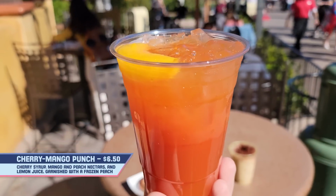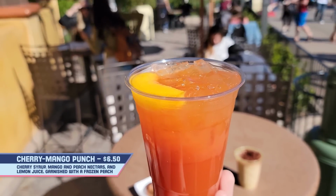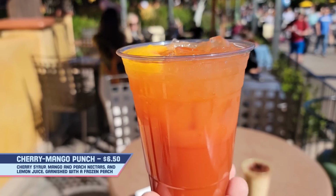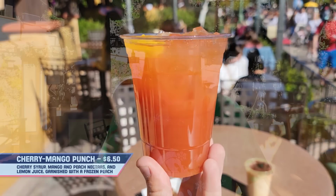All right, so we have a couple of drinks here. First up, we have the Cherry Mango Punch. This is cherry syrup, mango and peach nectars, and lemon juice, garnished with a frozen peach. So that's this one here, very peachy looking. I didn't think to grab a straw, so I'm just gonna dive in.